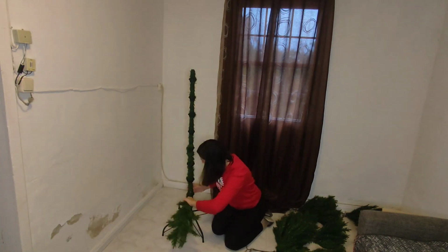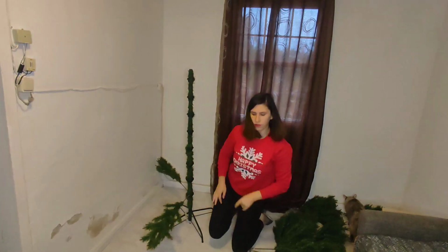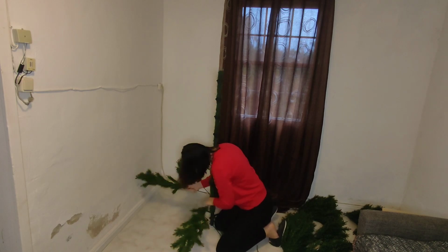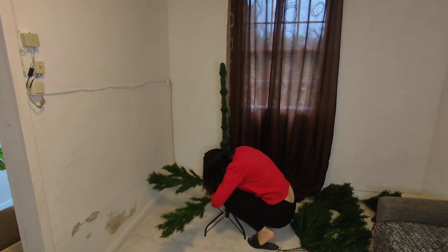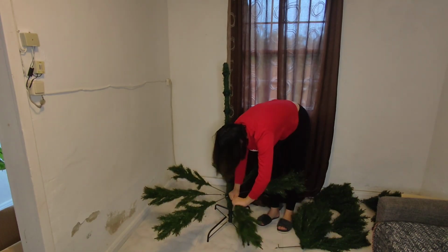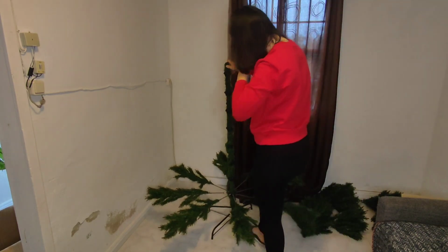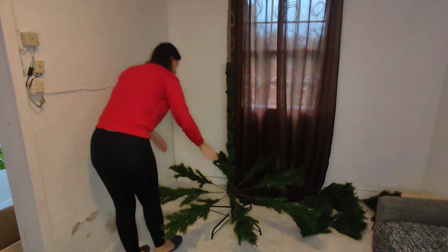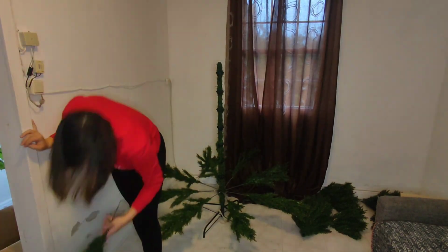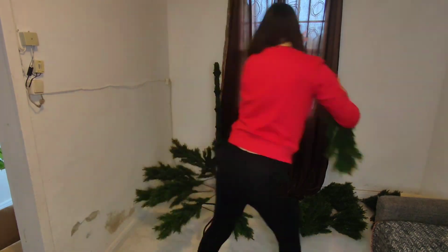As you can see, this Christmas tree gives me quite a bit of work, but it's such a beautiful tree. This tree is probably a little bit older than I am. I'm not sure. If it's not older than me, it's around the same age. This Christmas tree was actually my late mother-in-law's. It was kept in this house, and it was so well preserved after all these years. I can't believe how intact it still is. It's such a beautiful tree.